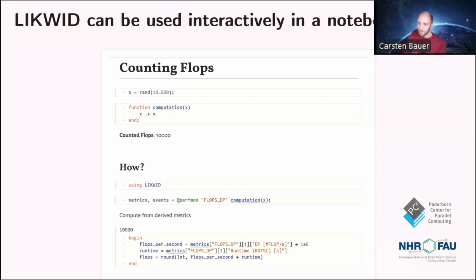So LIKWID, I assume everyone knows it, but nonetheless, is a tool developed in Erlangen. "Like I know what I'm doing" is the abbreviation it stands for, a great name, and it's a hardware performance monitoring tool. So basically it allows you to, on a hardware level, monitor what the CPU core is doing, how many flops it performed, how much memory it has, how much data has gone over a certain bus, and so on. So on a hardware level, it allows you to track the performance of your code. And what I'm doing here is I'm using LIKWID from within Julia. So LIKWID just works nicely with Julia.